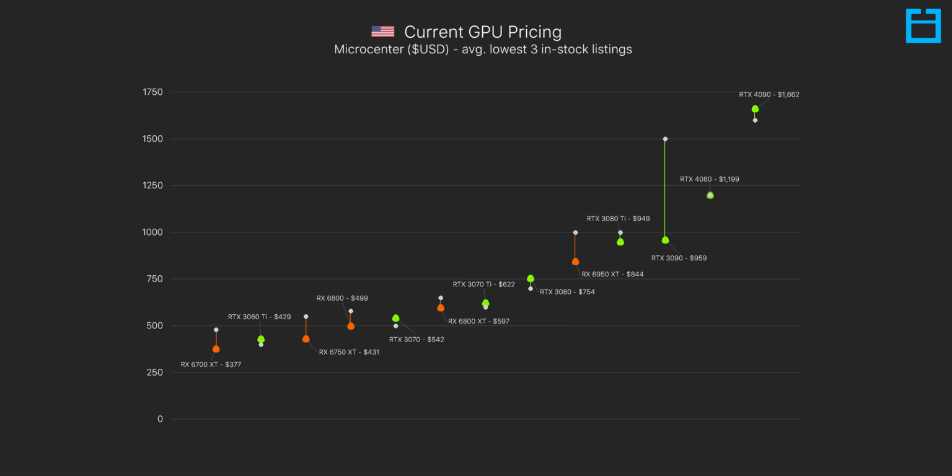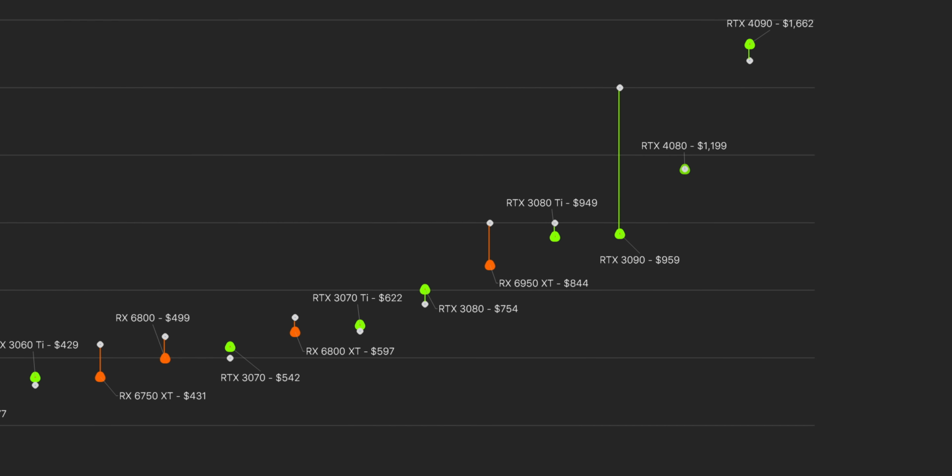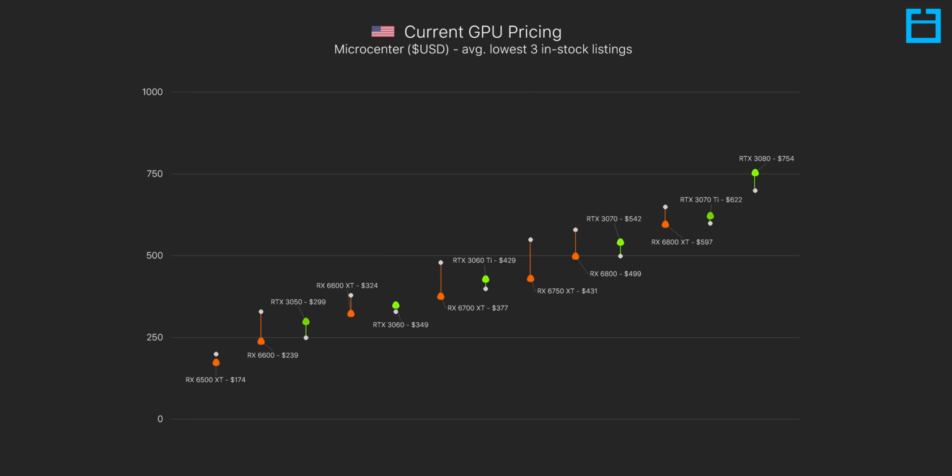Some of you might recognize these price charts from previous videos. The colored dots indicate the current pricing for each GPU, and the white dots indicate the card's MSRP. Here we're looking at the US market, where I've taken the average of the lowest 3 listings. Now let's crop out the expensive stuff and focus on the cards below the $800 mark. That's really where the sweet spot is at the moment. So in general for the US market, RTX 3000 is still slightly above MSRP, but Radeon 6000 is way below.